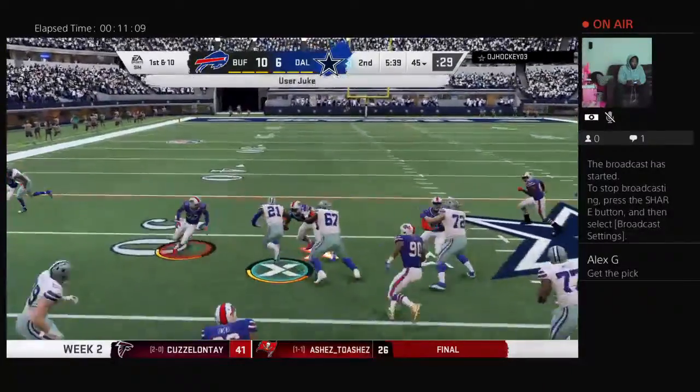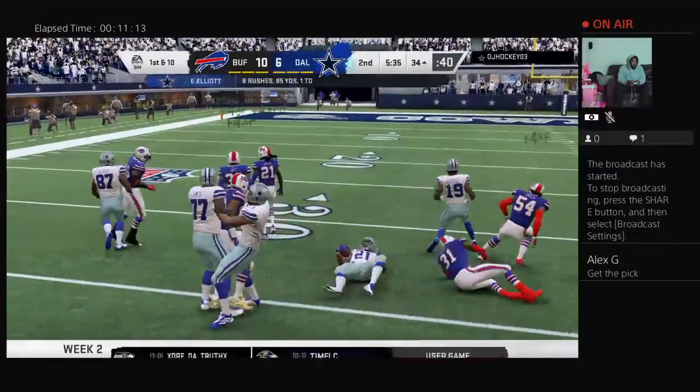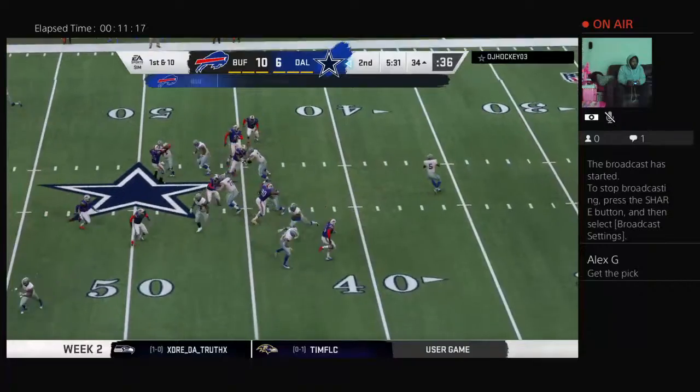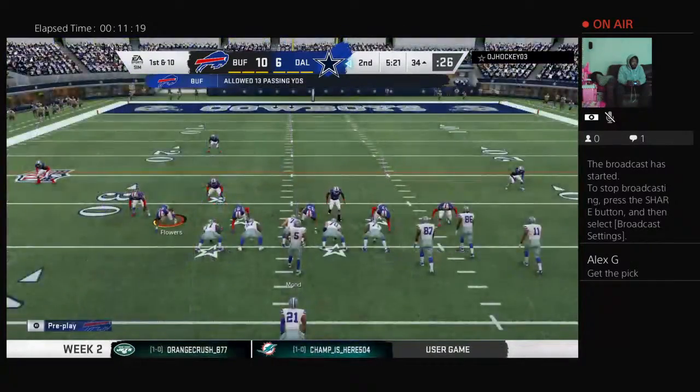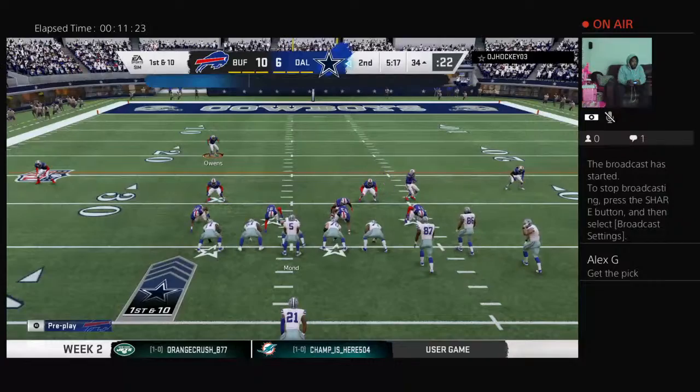They'll start the drive with Elliott. Elliott, a first down and more. And finally taken down at the 34. That's good for 21 yards and a first down. From the 34 now, here's 1st and 10. Check nickel.